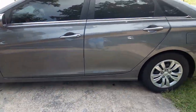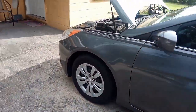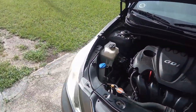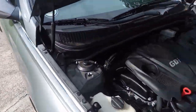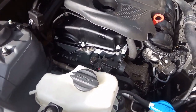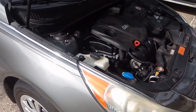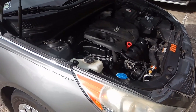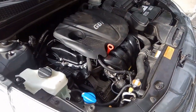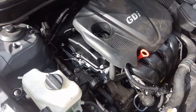What's going on, guys? So 2 months after dropping off this guy with a seized engine, Hyundai came back. Yep, they came back, and they came back with full force. So they gave me a new block right there. Beautiful. But what they didn't do was to replace everything else. So they just gave me a new block.